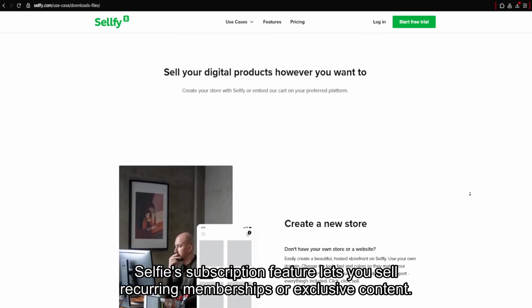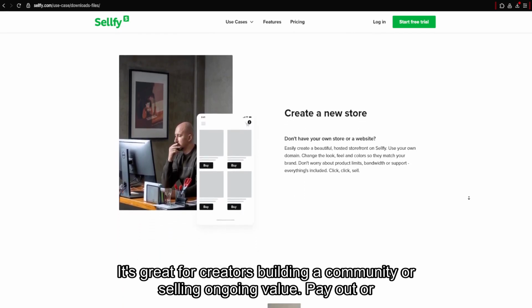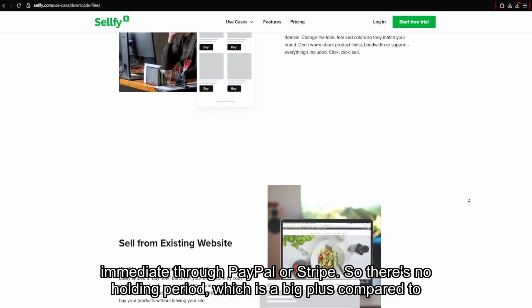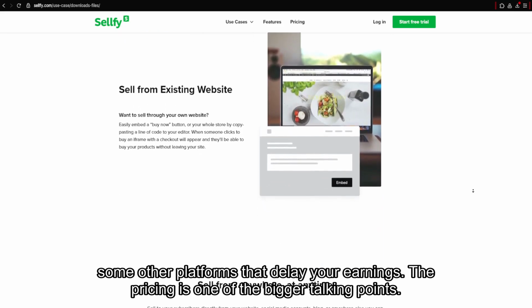Sellfy's subscription feature lets you sell recurring memberships or exclusive content. It's great for creators building a community or selling ongoing value. Payouts are immediate through PayPal or Stripe, so there's no holding period, which is a big plus compared to some other platforms that delay your earnings.